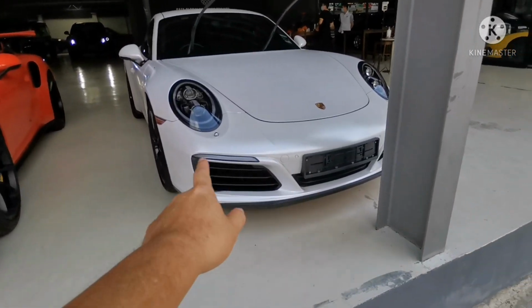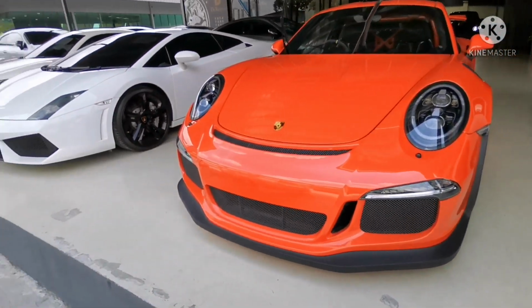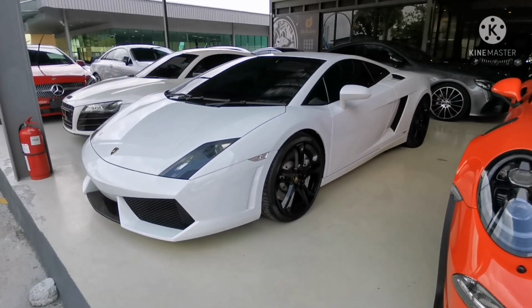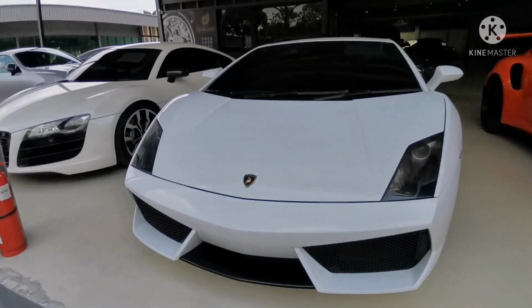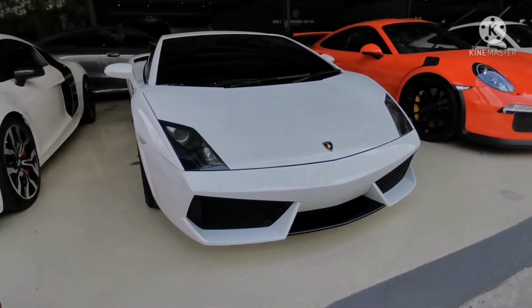991.2 has been cleaned up. The bumper has been cleaned up. DRL has been slimmed down. Okay, very, very nice. This is one of my favorite car. Favorite Lamborghini. Very simple, easy to drive. Before the Huracan, this is a Gallardo. Okay, Lamborghini Gallardo. Very simple and nice car. Not too much lines. Very, very nice.